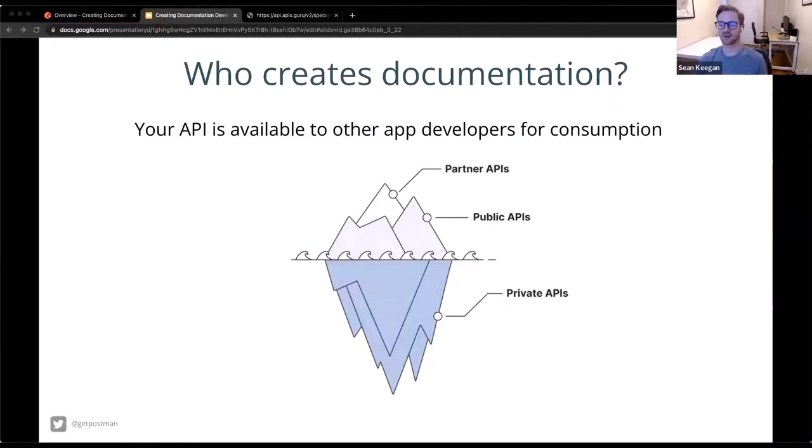Documentation can mean different things to different people. Reference documentation, workflow guides, examples, all these factor into documentation. And so this is what we're going to talk about: how to make sure anybody that's coming along and finding or consuming your API has a positive experience and can actually get started.